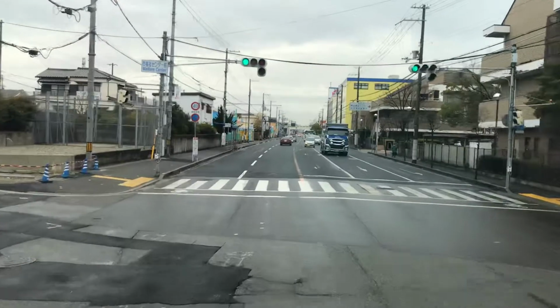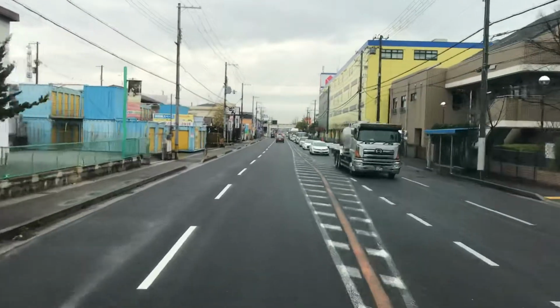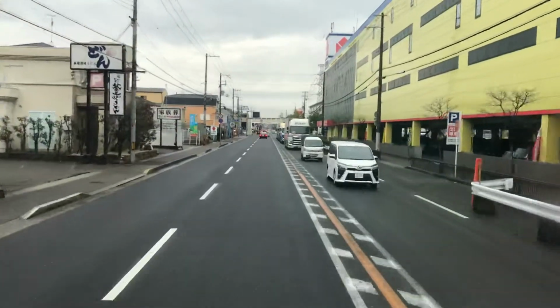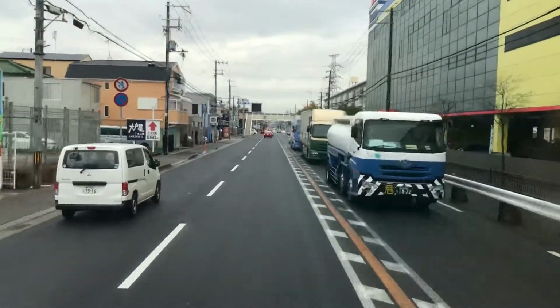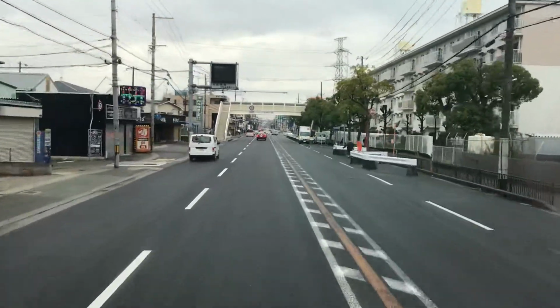Today we'll be riding from Takarazuka to Nishinomiya. And as you can see in the video, there's a lot of white and yellow plate cars. See, another one and another one. So it'll be nice because this ride is about 10 kilometers. So you'll be able to see all kinds of cars and trucks. If you're into cars, I think you'll get some nice information.